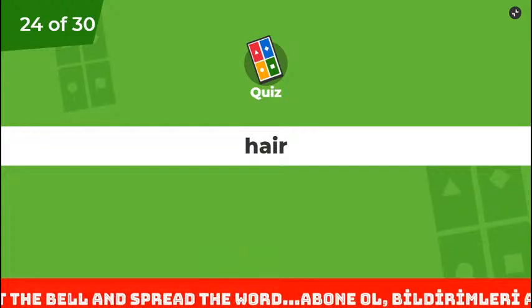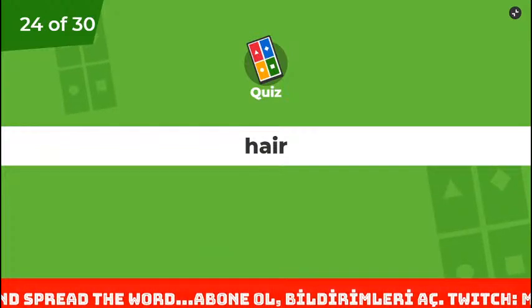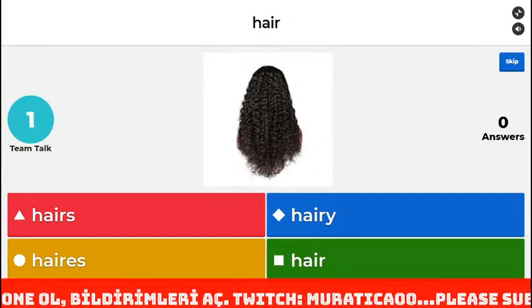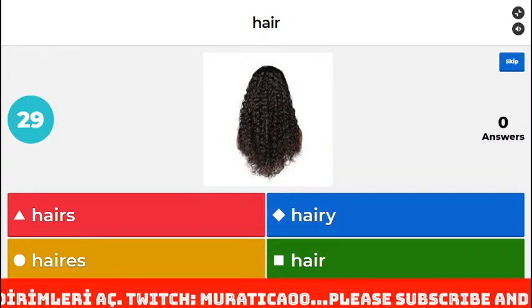2,000 points. What is the plural form of hair? Hair'ın plural formu nedir arkadaşlar? Hairs, hairy, hairies or hair.